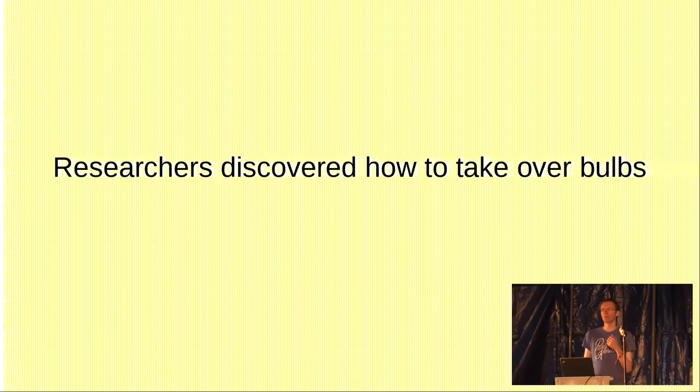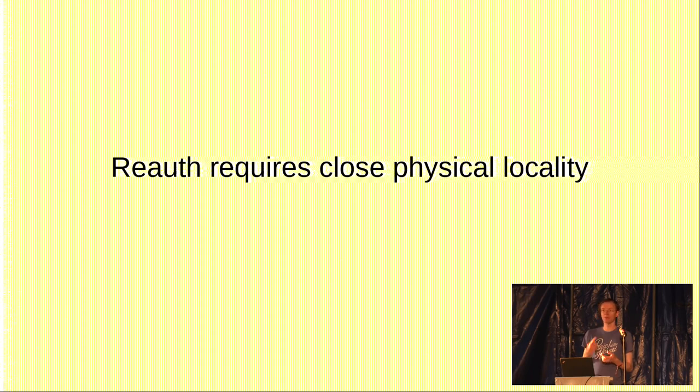Same researchers also discovered how to take over bulbs. Now, being able to produce modified firmware, well, having the firmware encryption key is not too much of a problem because the download path for the firmware is still protected by SSL, and the bulbs will not accept firmware updates unless you're on the same Zigbee network as those bulbs are. And it's not possible to join the same Zigbee network as the bulbs without physical presence. Reauthenticating requires close physical locality.